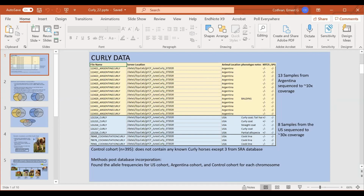So, as Mitch explained, back a few years ago, we started looking for a gene that caused curly hair in horses. And we found one that we thought looked really, really promising. It was the keratin 25 gene. In our whole genome searching, we found a mutation that was in a keratin gene, and that made a lot of sense for a curly-haired mutation. But as Mitch said, when we started testing other horses, other than the ones that were in our panel, we were finding some that did not have keratin 25, but were curly.